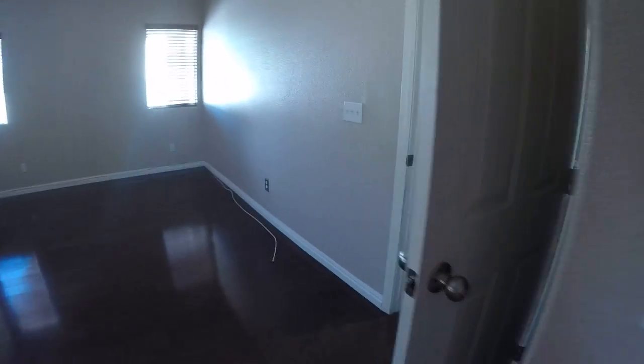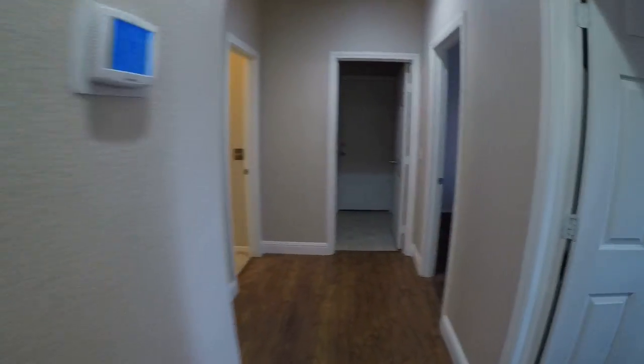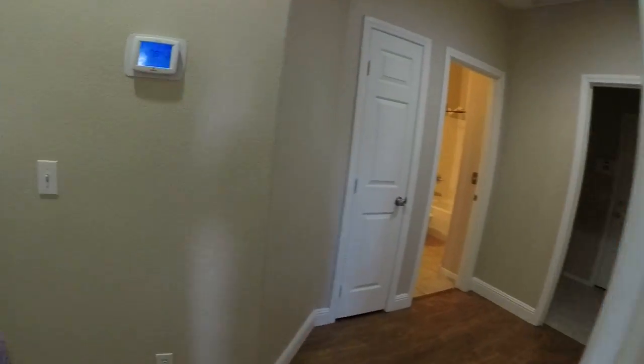Nice size closet. I can see that there's been touch up in certain areas with the paint. That type of thing is a Jenny call, whether we can fix it or just repaint the whole thing. I think, of course, like I said, it's a Jenny call, but I think it looks decent enough.